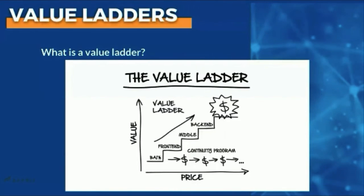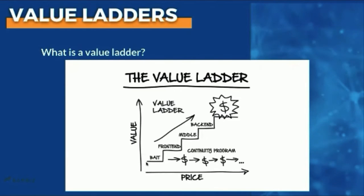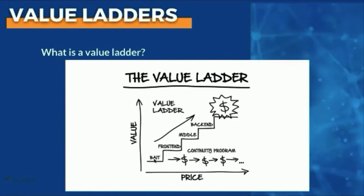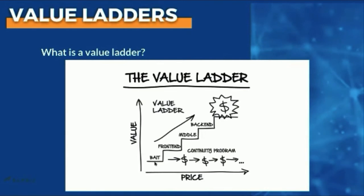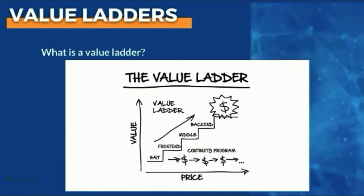At the bottom, it's the free stuff. And this is where most potential clients come into your world. This is where you can put your lead magnets, your videos. That's where all of this stuff comes in. Everything that I've been talking about just now comes into your value ladder. So say I need an estate planning attorney and I download your lead magnet. Boom, I enter your world.